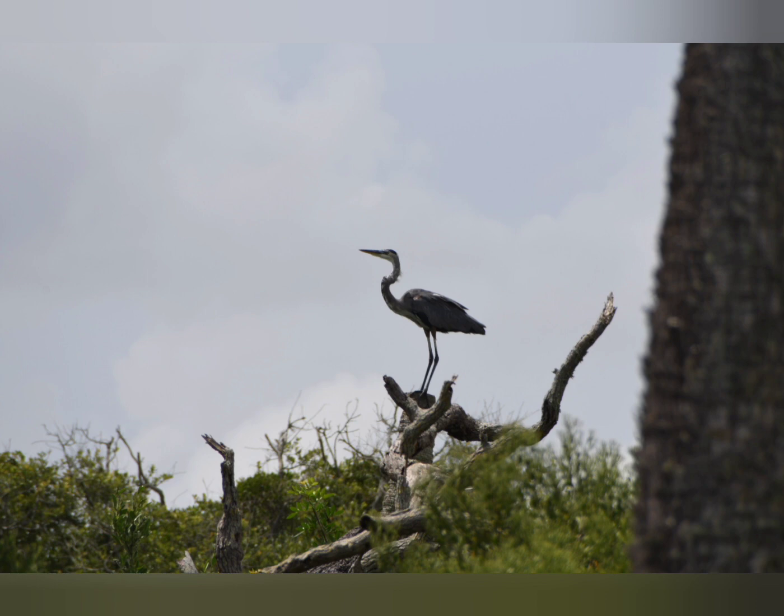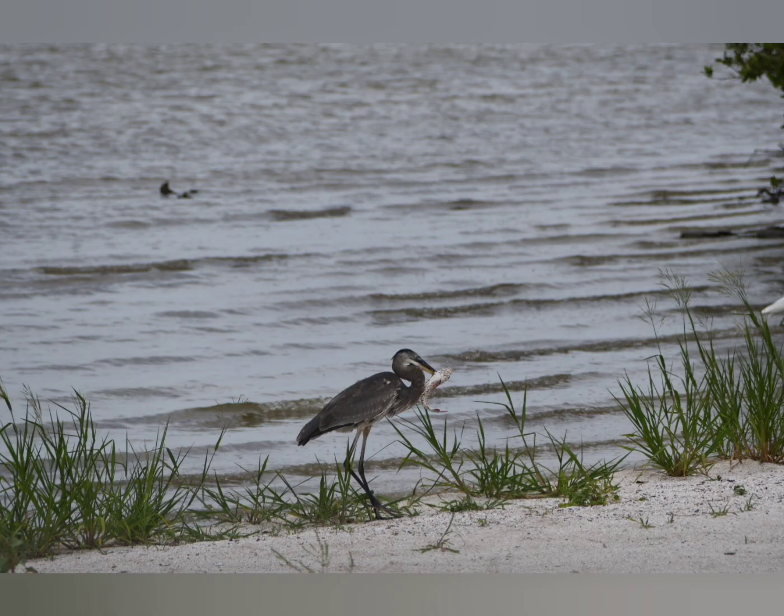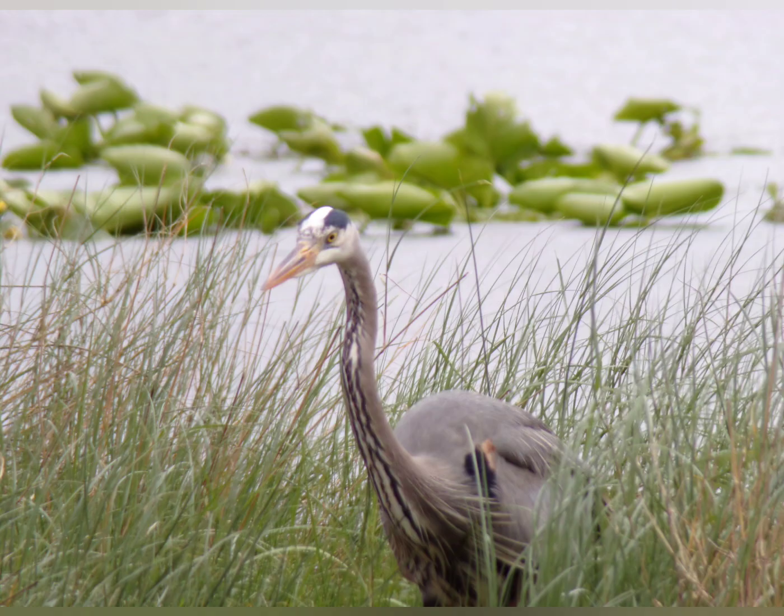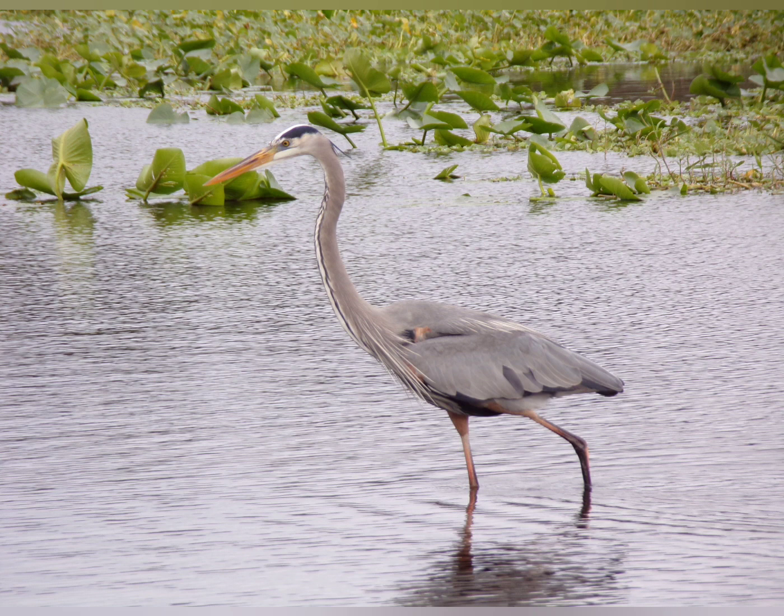Now, these birds are pretty well known. Most likely you know what they are, even if you're not much of a birder. In Florida, they are so much fun to watch. You can see them eating and flying and just living their best lives as herons tend to do.